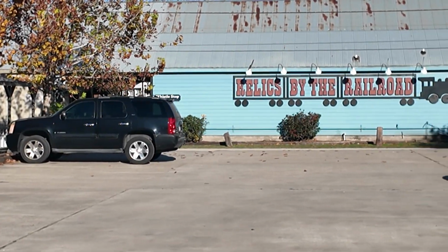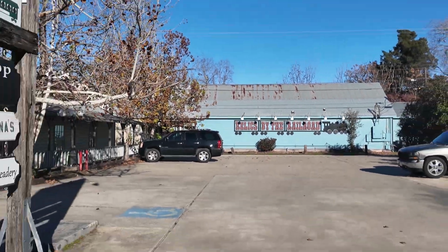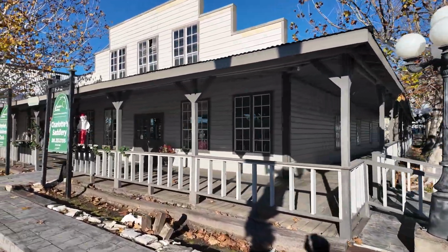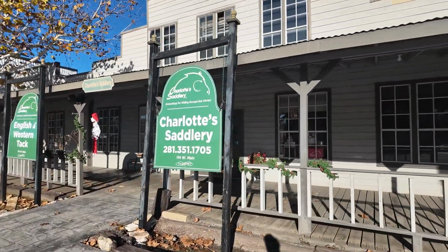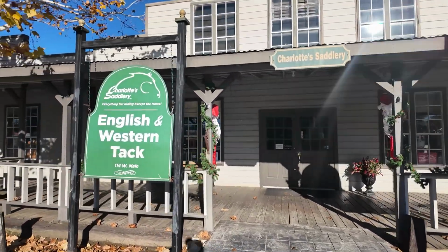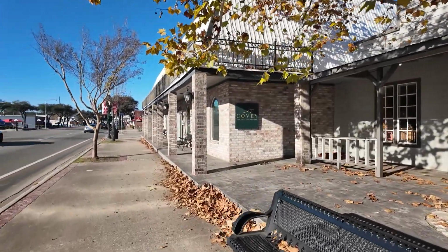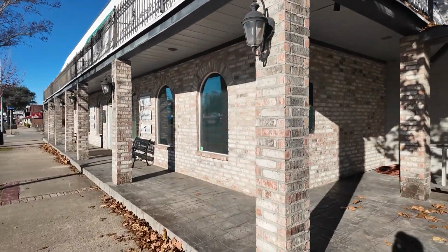Okay, so down there we got Relics by the Railroad. We got a collection of different shops in here. Charlotte's Saddlery, a great place to go if you're looking to buy some gear for riding a horse or anything in the equestrian field. Covey Apparel and Outdoors.